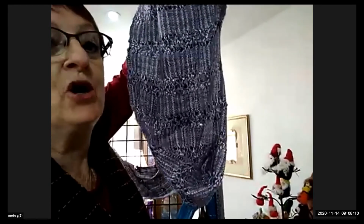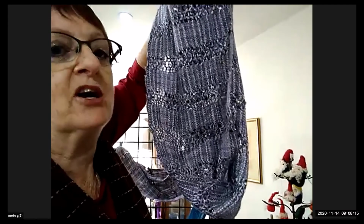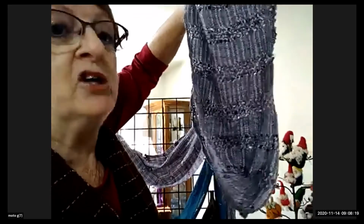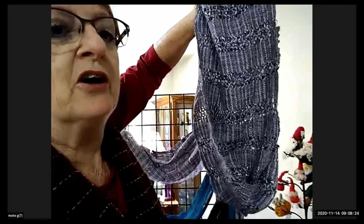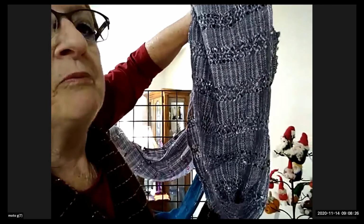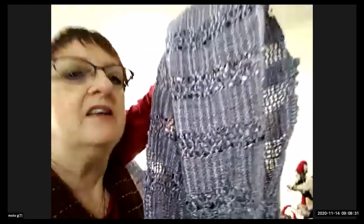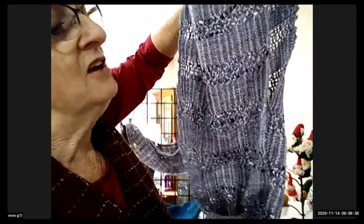So the shawl I just showed you, this is the same yarn. I have to buy quite a bit of yarn to make sure I have enough of the same color. Weaving takes a lot more yarn than knitting does, so you really have to buy a lot. So this was the leftover, and it's called an infinity scarf. It also has the leno lace in it, but I used an entirely different kind of novelty ribbon to accent it. And that's why I hung it over here.